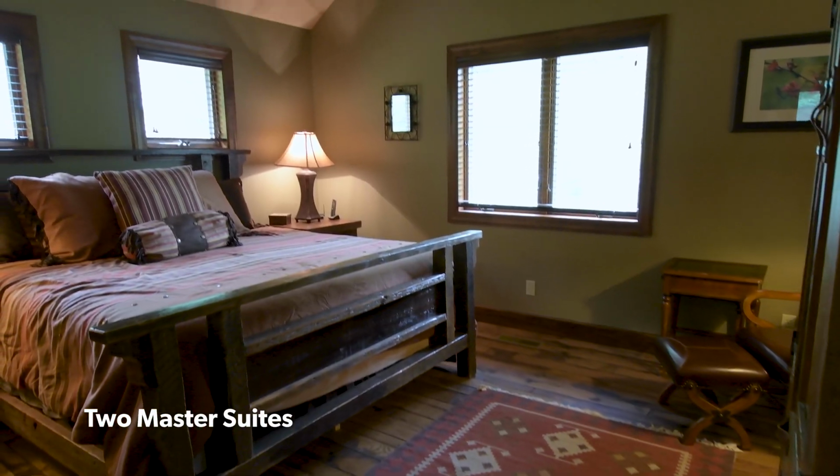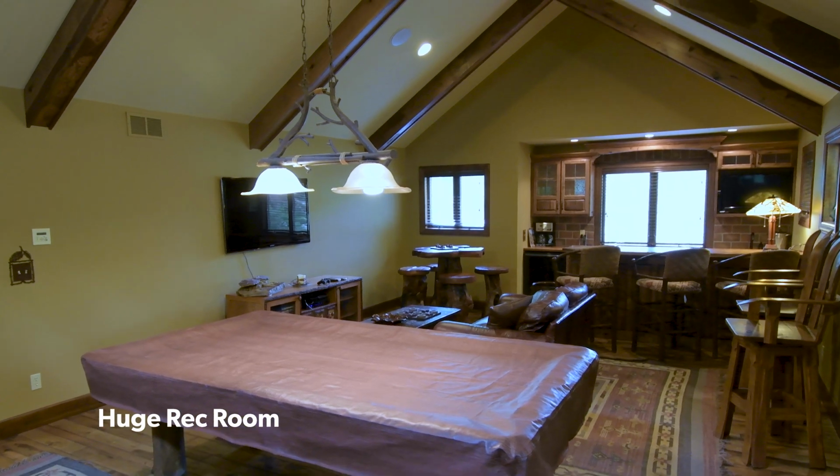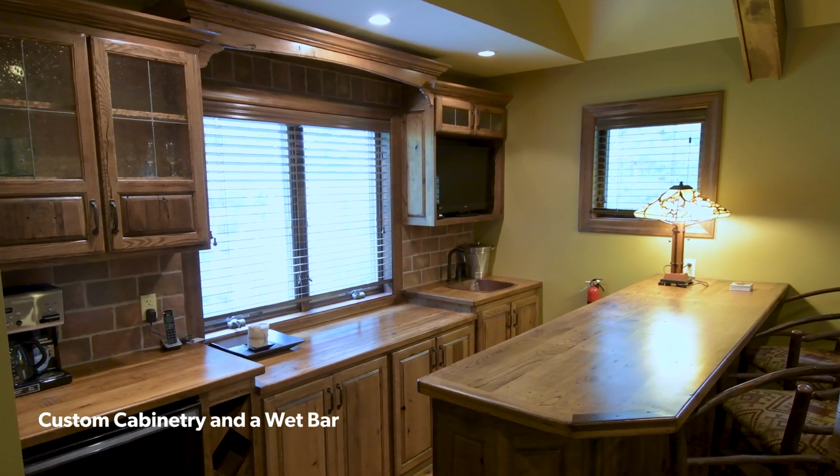The hardwood floors and in-home surround sound continue in the loft level, where you'll find 2 very spacious master suites, a huge rec room with custom cabinetry, and a wet bar.